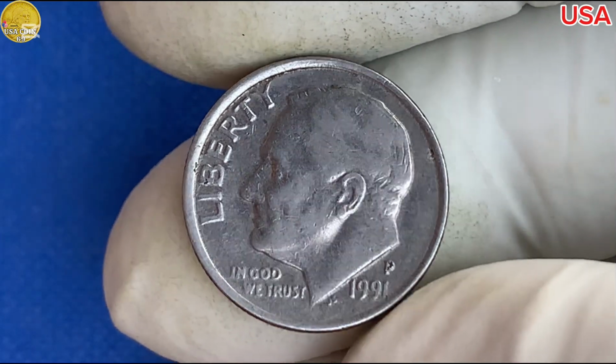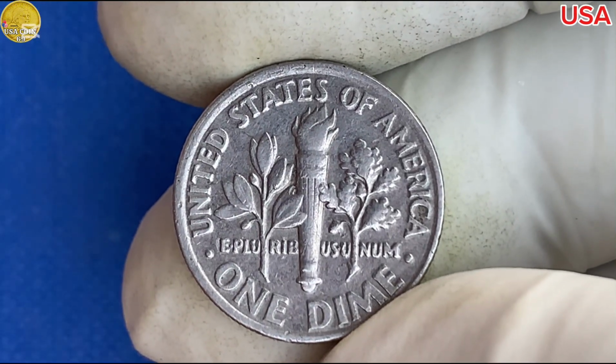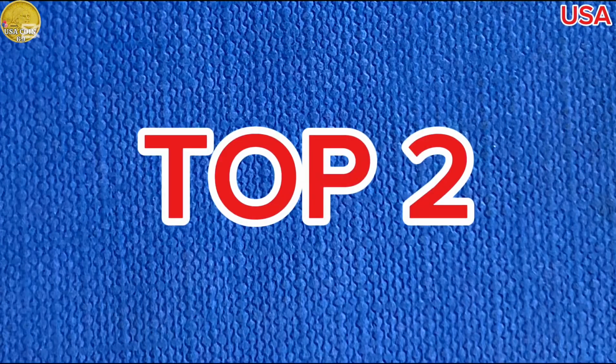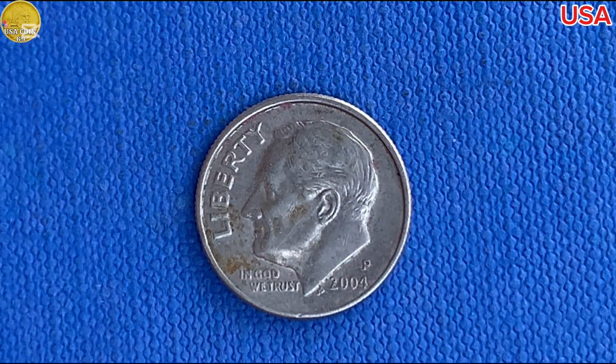You might just find one that's worth much more than its face value. After all, in the world of coin collecting, sometimes the most unexpected treasures can turn out to be the most valuable. Top 2. The United States has a long history of producing coins that hold significant value, not just in terms of their metal content, but also for their rarity and historical importance.